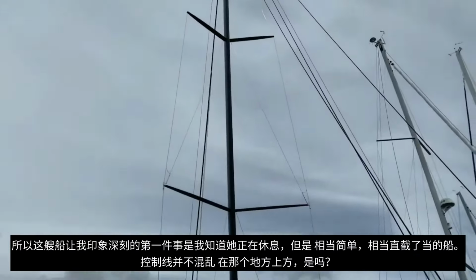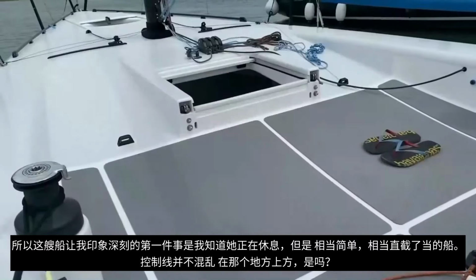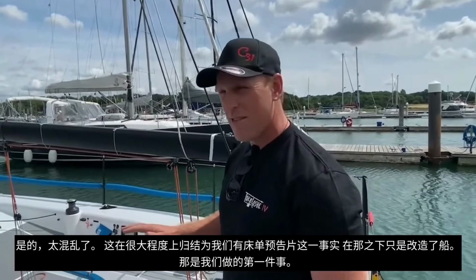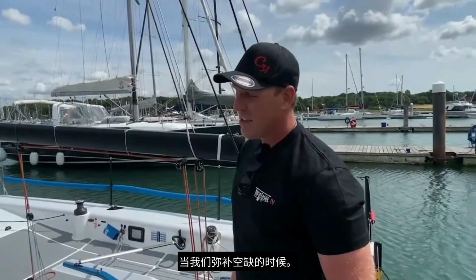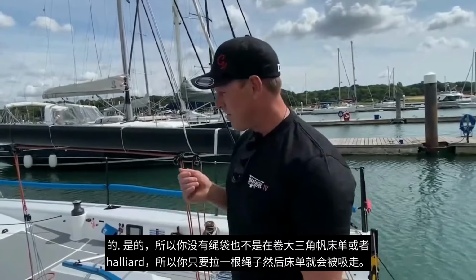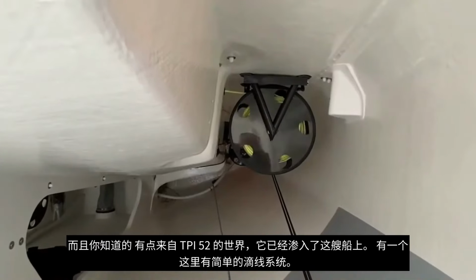So the first thing that strikes me about the boat is, I know she's sitting at rest, but quite a simple, quite a straightforward boat. It's not cluttered with control lines all over the place, is it? Yeah, it's decluttered. A lot of that comes down to the fact we've got sheet reelers down below that just transform the boat. That was the first thing we did. Sheet reelers, what, taking up the slack of the tail? Yeah, so you don't have a rope bag, and you're not coiling spinnaker sheets or halyards. You just pull a string, and the sheets get sucked away. That's from the TP52 world, and that's trickled down into this boat.